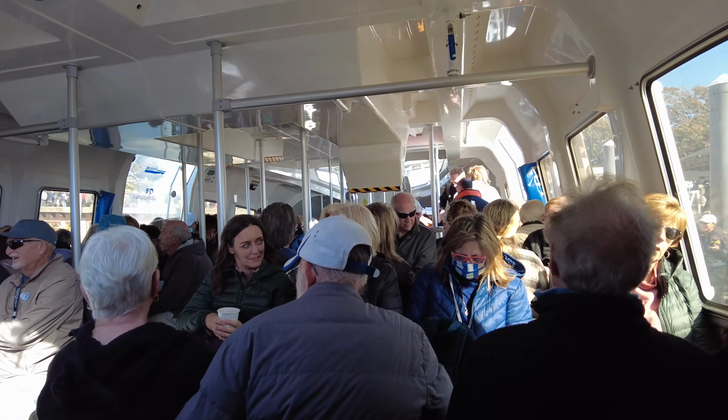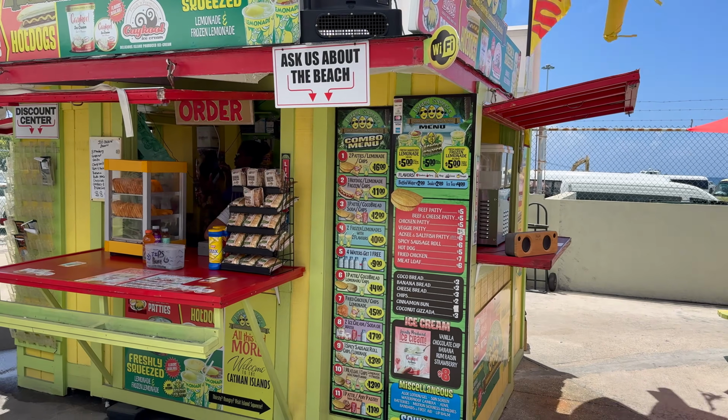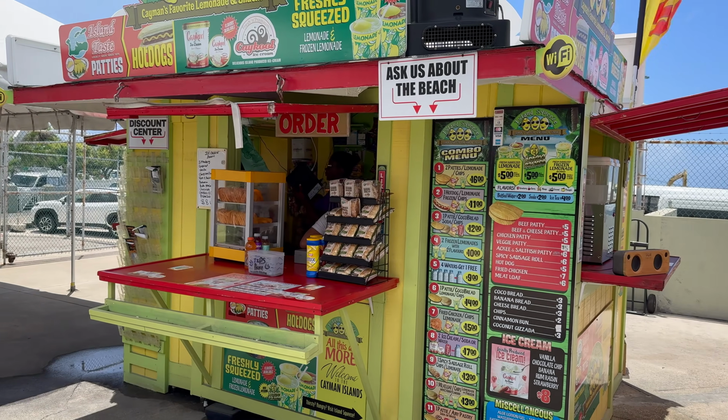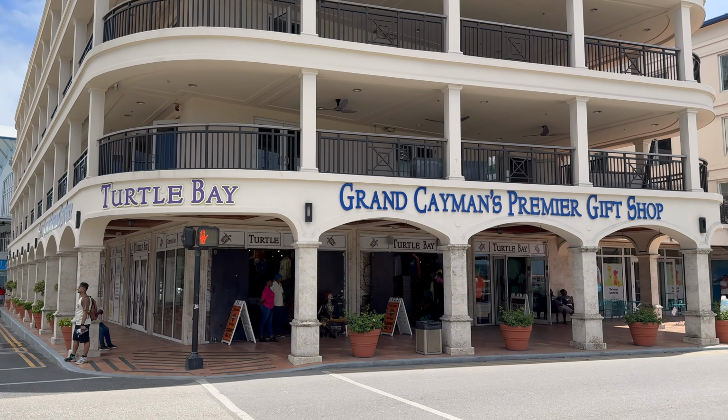There is, as we said, stuff to do around the port. So you can walk around for a couple of minutes and have shaved ice in the heat, which we tried to do. The shops around are really nice. Like, we had a pretty good time just walking around the shops. There's a lot of little areas to walk in and out of. It's a fairly large area if you just want to kind of meander around and look at stores.